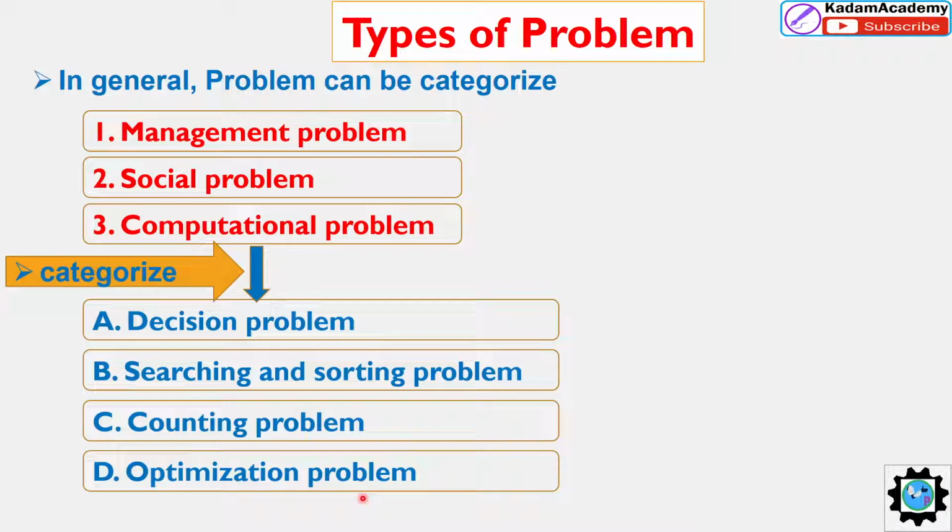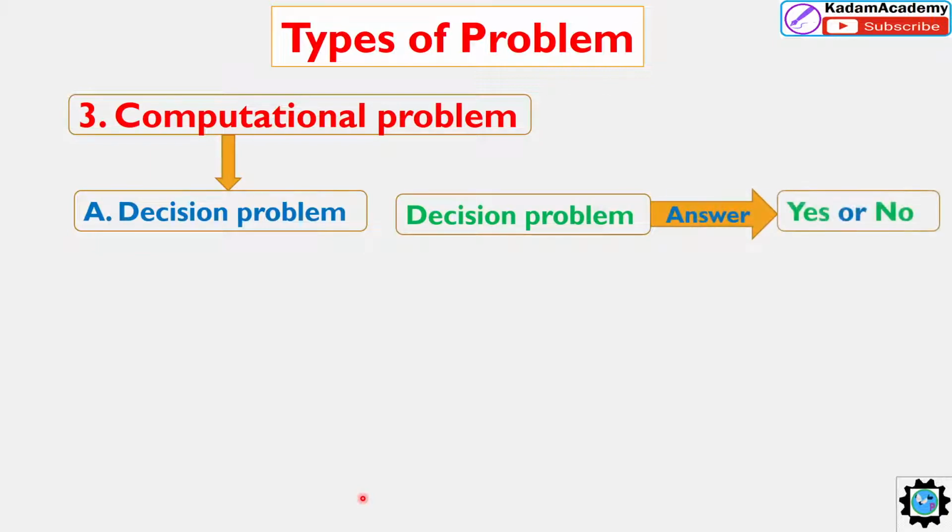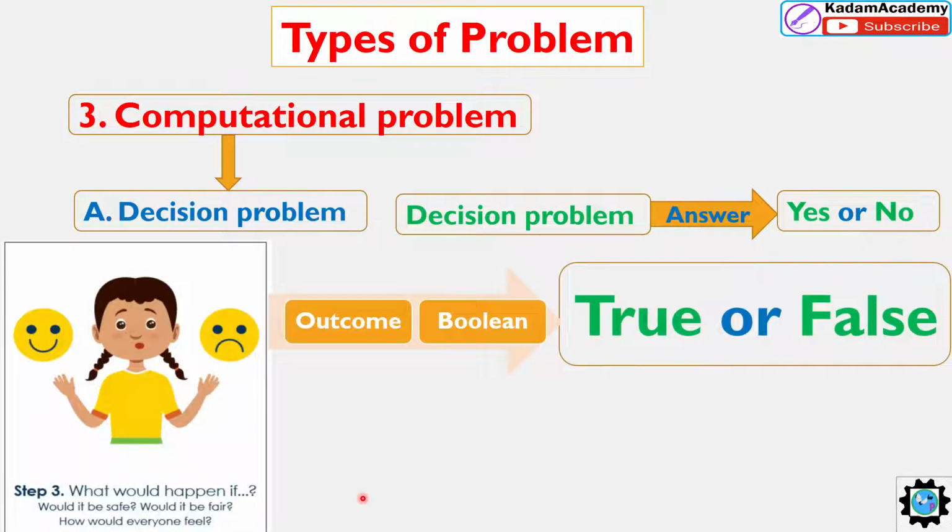Friends, we'll discuss one by one. Here, computational problem with the decision problem. Decision problem checks whether the answer of every instance is either yes or no. That is, the outcome of every decision problem is, as you may see here, true or false. That means the problem is Boolean.